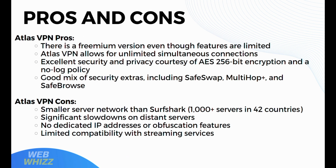However, the cons or disadvantages of using Atlas VPN are that it has a smaller server network than Surfshark, which is 1,000 plus servers in 42 countries, significant slowdowns on distant servers, no dedicated IP addresses or obfuscation features, and limited compatibility with streaming services.